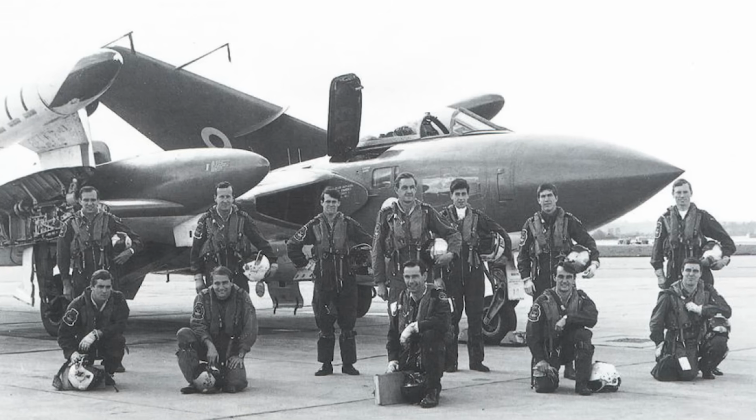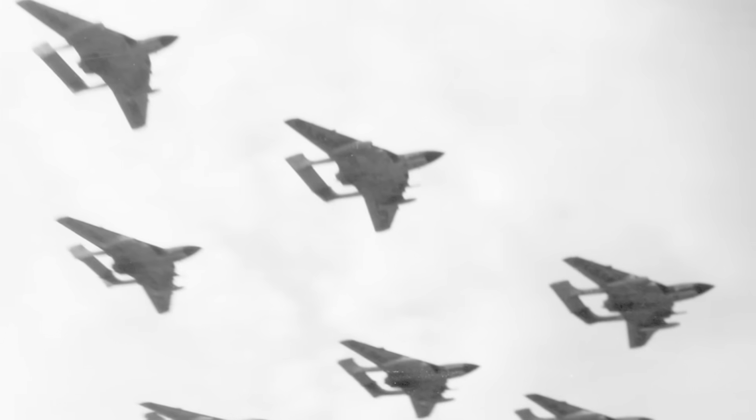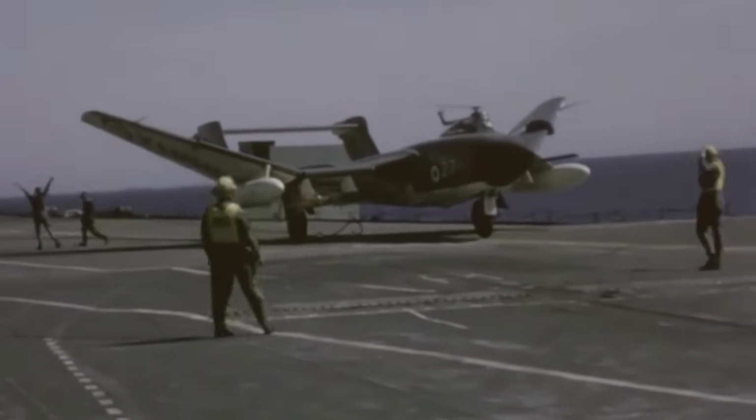The Sea Vixen served with the Fleet Air Arm from 1959 to 1972, playing a crucial role in Britain's naval air defense during a period of significant global tensions. Its advanced design and capabilities represented the pinnacle of British naval aviation technology in the early Cold War period, bridging the gap between the first generation of jet fighters and the more advanced multi-role combat aircraft that would follow.